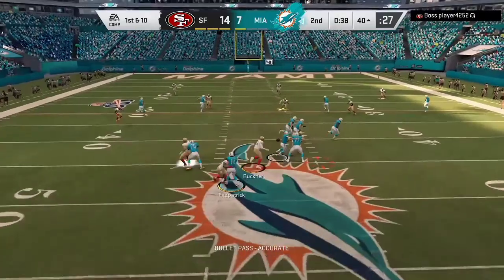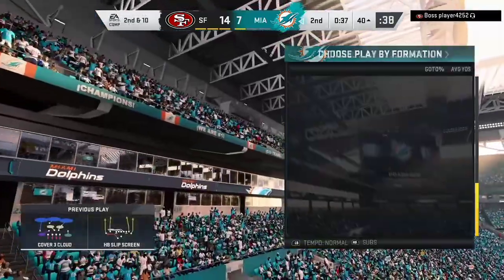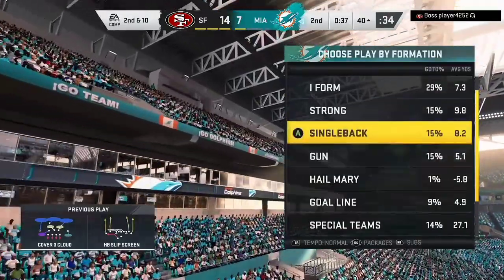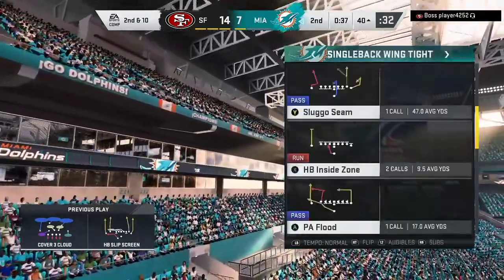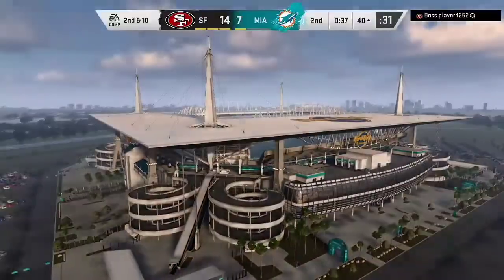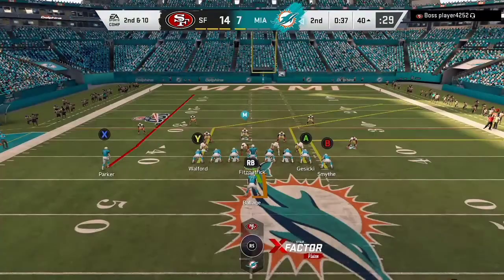Fitzpatrick now, and that'll be incomplete. Well, the incompletion, yes, but maybe here not the worst thing in the world? No, not on 1st and 10. It actually gives them a chance to regroup, relax just a little bit. They huddle up, talk it over, then they get a chance to continue their drive. So second down and 10. Once again, they'll go from the 40.